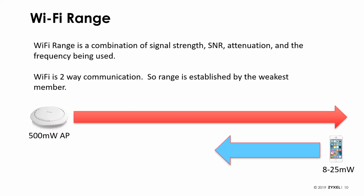Now, the one thing people tend to overlook is that Wi-Fi is two-way communication. It's just like me talking to you if we were both in a room somewhere. If my voice is good and I can talk loudly, and you've got a cold and can't speak as loud, then we have to be closer together to have a conversation, because it doesn't matter how loud I can talk if I can't hear what you're saying in reply. And it's the same thing with Wi-Fi.